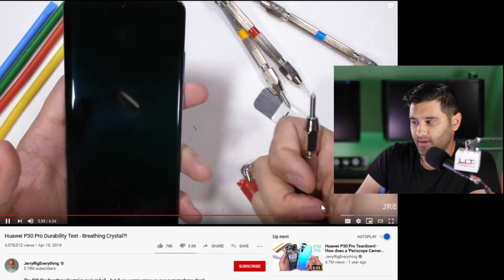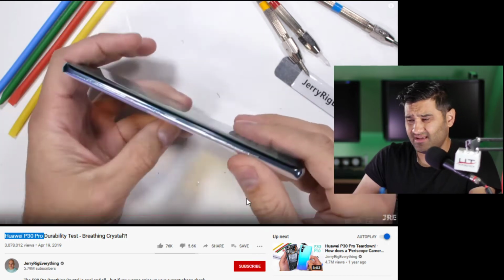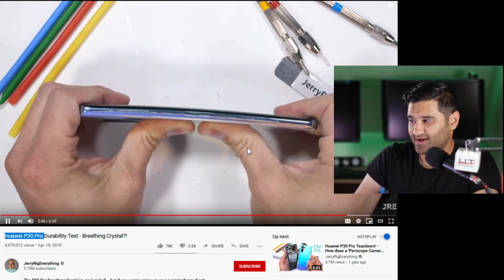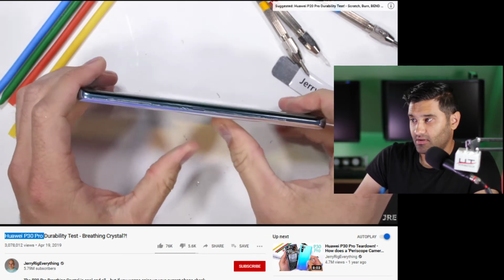That's a nice one. What phone is that? P30. How much do they go for? £700. Really? £400. Oh, here we go. Give it a good old bend, mate. He's putting quite a bit into it. Look at that. You can see his hands moving inwards.